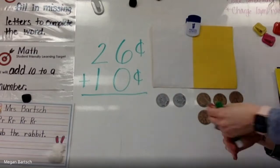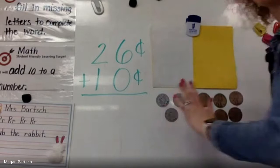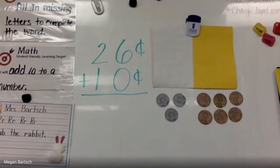Good job, Kayla. Add one more shiny silver dime. Good job, Jordan. Can you put that in your dish so you're not playing with it? You can put it on later, sweetie. Thanks, babe.